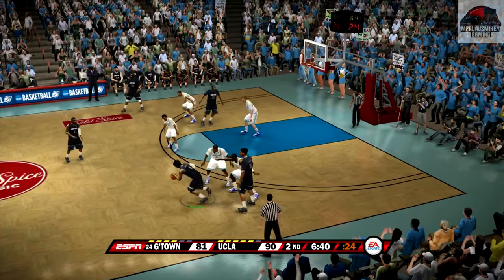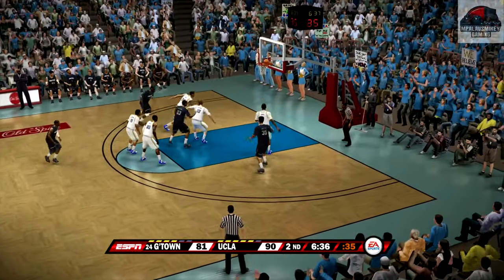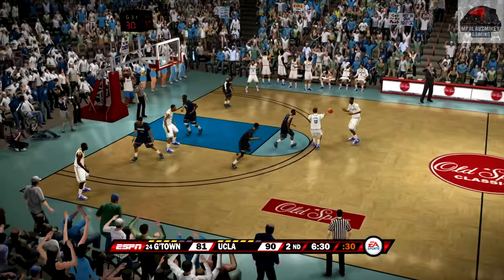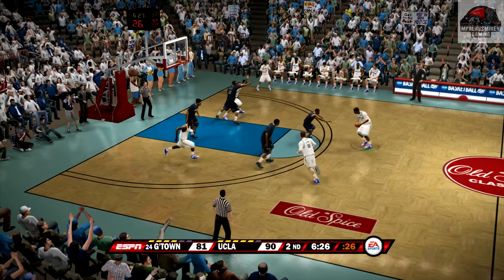Out on the wing. On the elbow, they feed down to the low block. Jumper won't go. Work the perimeter. Spacing is so important. Get 15 to 17 feet apart.